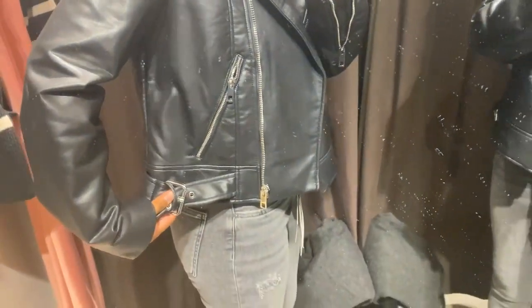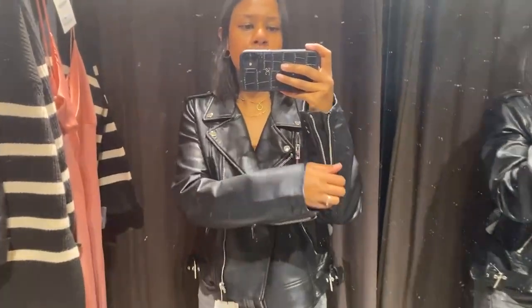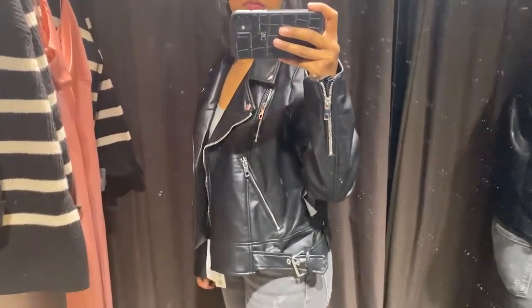And I think as your budget allows, there are some really good faux leather options out there. Also, if you are concerned about wearing leather, then these are a great option for you.